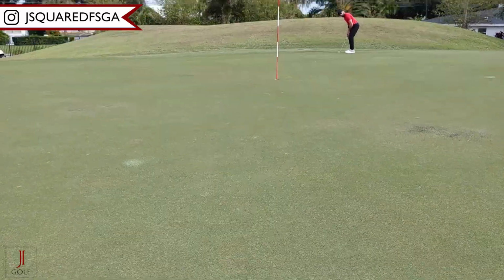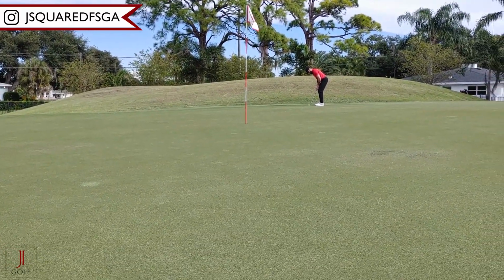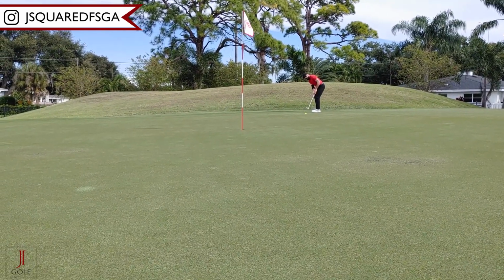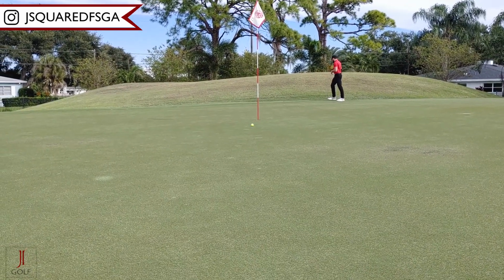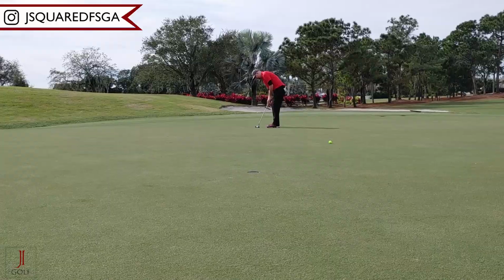All right, Joseph down the hill for par. He's got the speed. He's gonna come back enough. Doesn't move back enough. Got some work left. I have this for birdie.